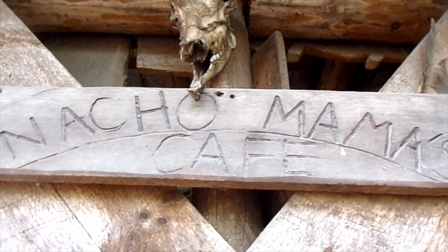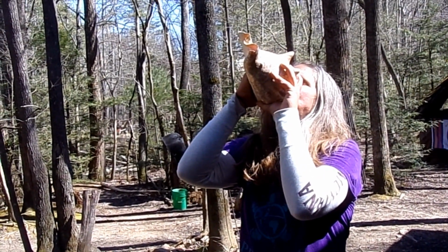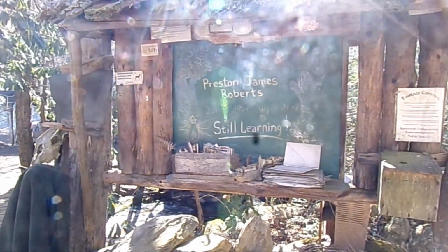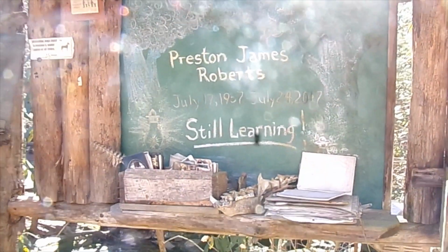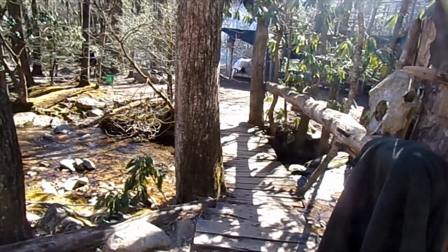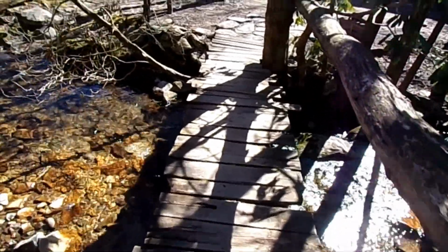We are in Nacho Mama's Cafe today at Turtle Island. This is the entrance of Nacho Mama's kitchen. When is the last time that you went to eat that you had to cross over a stream to get your food?